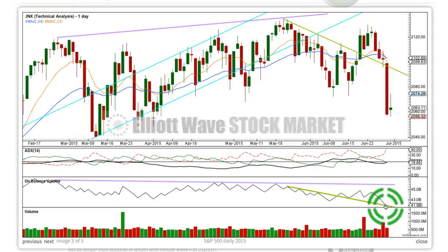On balance, volume has come down again on this candlestick here to touch this trend line, which previously provided resistance and is now providing support, and we have a little bounce up initiated from there. If my main wave count is correct, on balance volume may again come down to touch that trend line, and that may initiate the final bounce up for the final wave.